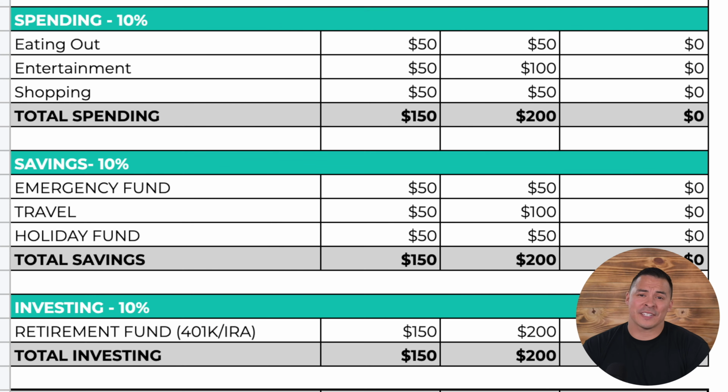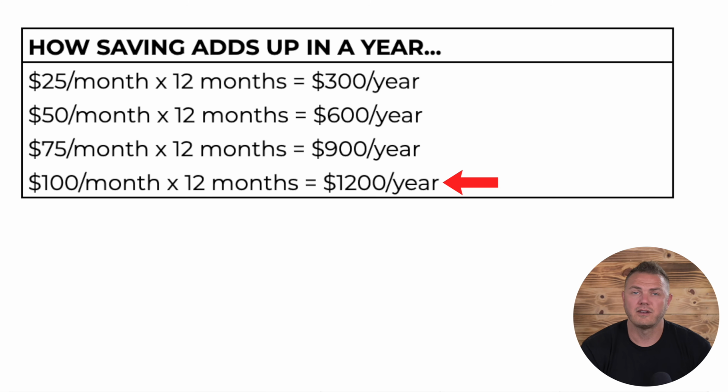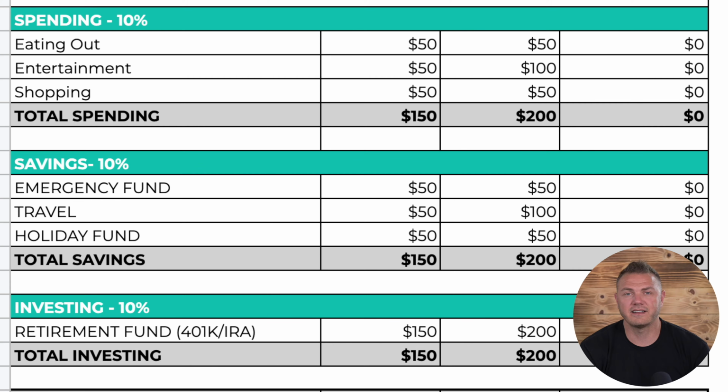The first 10% of the 70-10-10-10 rule is for spending. That's $200 a month to help you stay sane. It will suck the life out of you if you just work to pay the bills and never have any fun. This $200 a month is going to go towards things like clothing, entertainment, having a life, or whatever makes you happy. If you followed our advice and opened up multiple savings accounts, here's an example of how you could split that $200 a month into 3 different accounts. You could put $100 a month into a travel account, $50 a month into an emergency fund account, and $50 a month into a holiday account. Overall, you'd be saving $1,200 a year towards travel, $600 a year for emergencies, and another $600 a year for the holiday seasons. This is just an example. You can choose to allocate your money however you want based on your priorities.